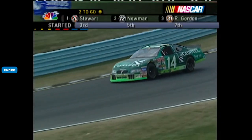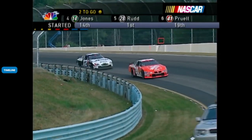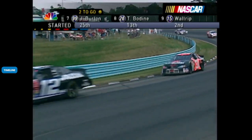You got Tony Stewart, who has been to victory lane a couple of times already this season, leading. Ryan Newman, best finish is 2nd. He did that at Richmond. He's come close. He won the All-Star race at Charlotte. We shouldn't discredit that from him.